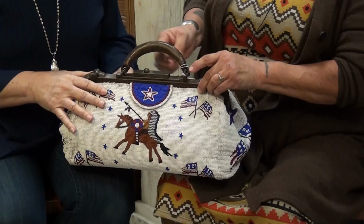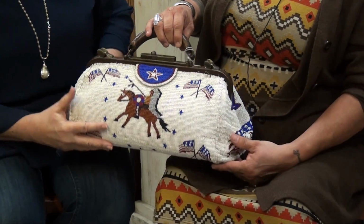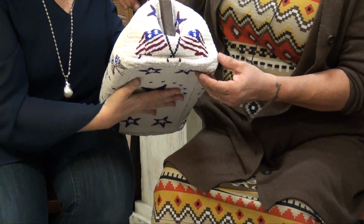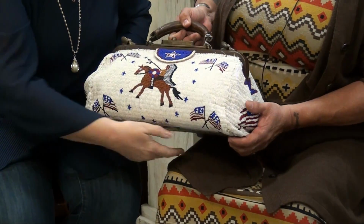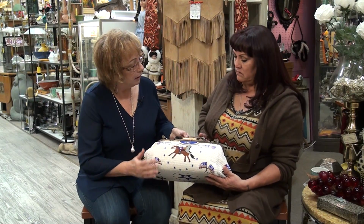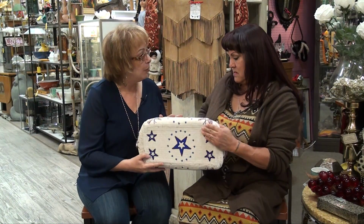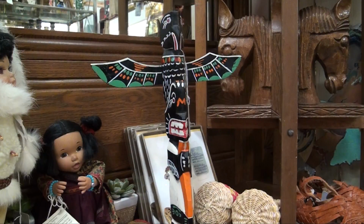Gloria, I saw this piece in your case, and I am so enthralled. Please tell me about it. Yes, this is a Cheyenne bag made from the 1800s, 1900s, fully beaded. Normally the Sioux tribe make this type of thing, but I got it from a Cheyenne family that I know. So they made it. Yes, and this is all hand done. Took probably months to make this. Now, where did you get it? At our powwow, the Las Vegas Paiute powwow.